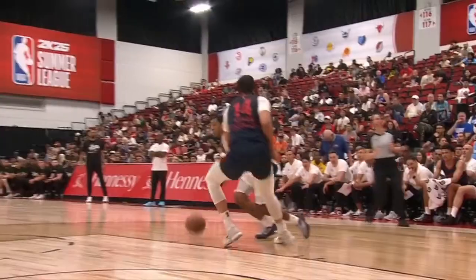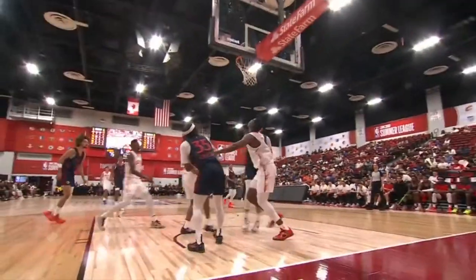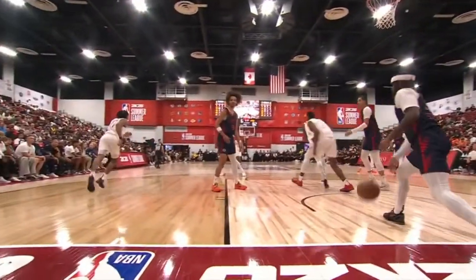So one thing that Chandler can do is finger roll. There you go. Clippers up 5 at the half.